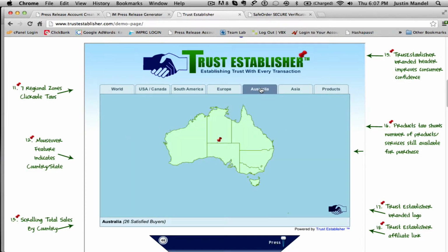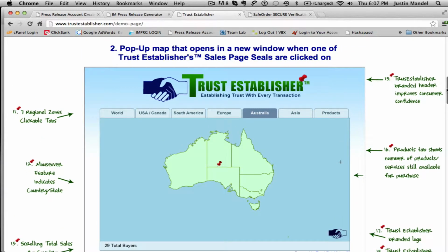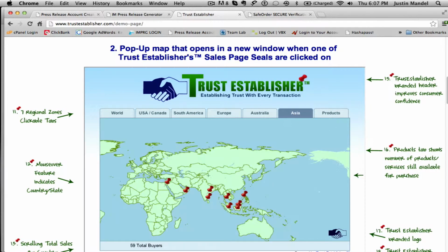So, okay, I'm just going through over here just so you get an idea of what actually happens. It's semi-interactive. This right over here is the pop-up map that's going to open up once one of your customers goes ahead and clicks on our seal. Let me just finish this up over here. So in Asia, for example, or I should say in Israel, I've had one past customer. In Oman, I've had one past customer. In India, I've had 4 past customers.